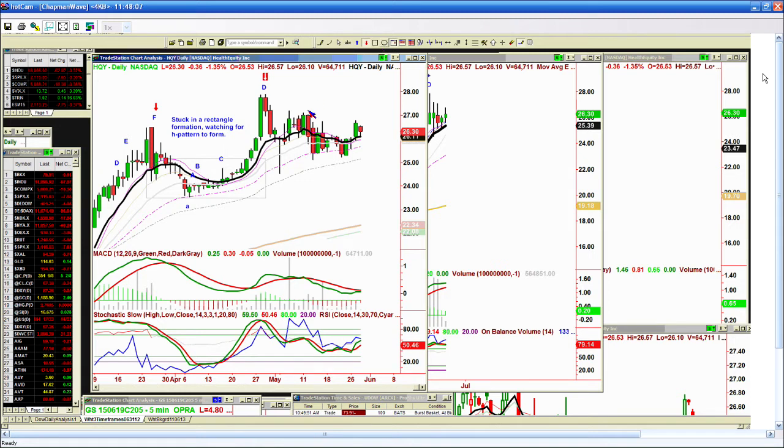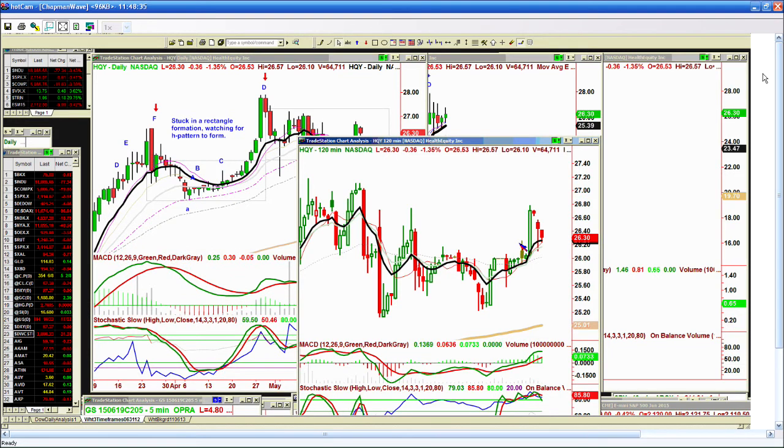I'd just be nervous about it if you are long. I'd be nervous if it took out 25.90 as support, then watch out because it'll come back and retest the rectangle base, 25.22, 25.12. Okay? Now, on the upside, this rectangle formation says to watch the 120-minute chart because it's gone to an A-B failure, an A, B, C, D, and now you've got your pullback from peak D. If it can get to 26.55, it's at 26.30.